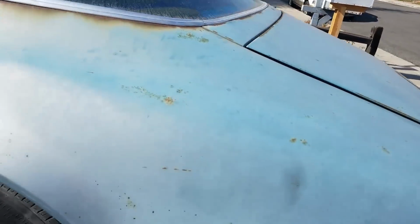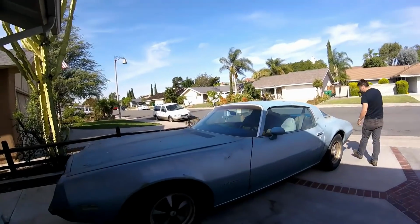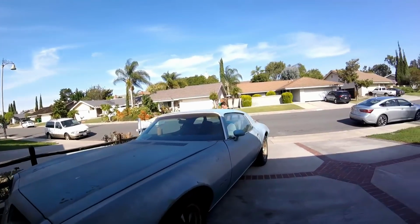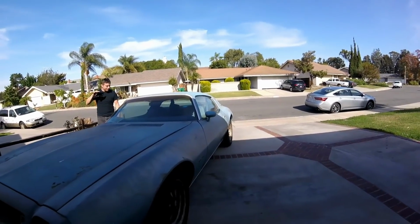Pretty basic bucket car. Southern California its whole life, man. Yeah, it's solid. I thought it was a heck of a deal. I like these F-bodies. You got tires, right? Yeah.